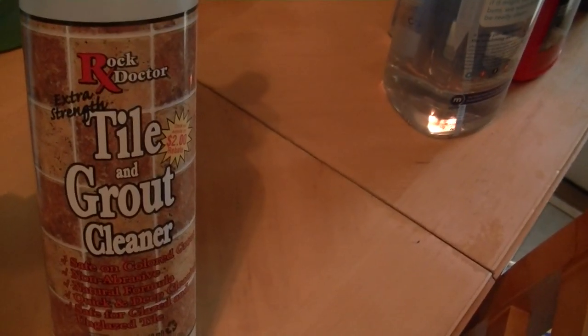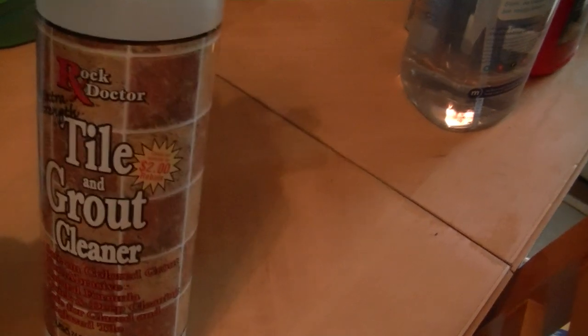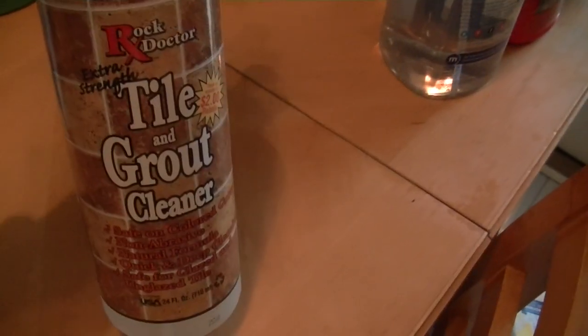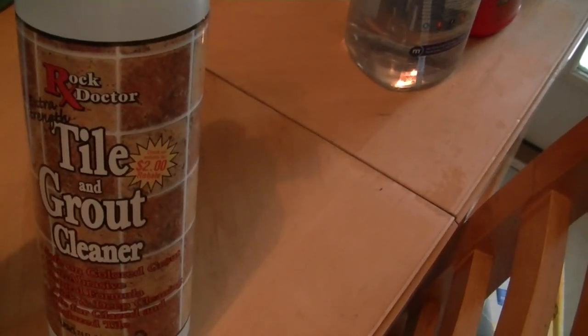Tile grout cleaner. If you guys have tile, and my tile is white, and my grout is like a cream color, so it gets dirty really fast, and it's very tedious cleaning it. But I have found that this right here from Lowe's actually works really well. So you guys try it out. It's called the Rock Doctor. Safe on color grout, non-abrasive, natural formula, quick and deep cleaning, safe for glazed and unglazed tile. So yeah, try that out.